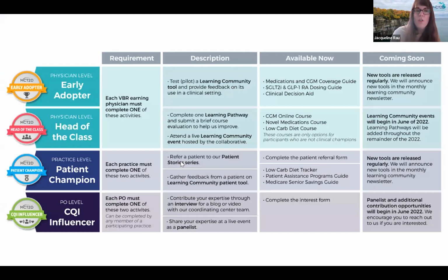So this is kind of the overall picture. Here is the same thing we talked about before, where each physician has to complete one. Now we have practice level and PO level instead of requiring individual completion here. So we will track this for you extensively on our VBR tracking, so you never have to wonder what's been done. We're going to split it out. So the physician level is 1, the practice level is 1, and the PO level is 1. So you'll be able to see what that looks like.